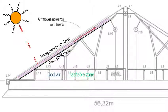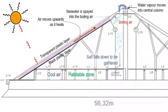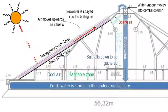The hot air rises naturally, moving towards the top vertex of the pyramid. When it reaches the vertex, the air has heated to temperatures over 100 degrees Celsius. In this zone seawater is sprayed, and it instantly evaporates. Salts fall down to the bottom, where they are gathered as a good of high commercial value. The water vapor is conducted to a central column, where it starts a condensation process to be stored as fresh water in an underground gallery.